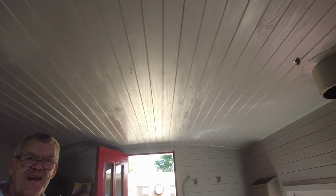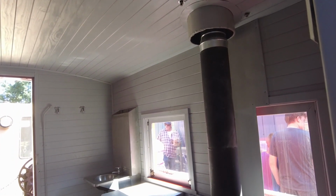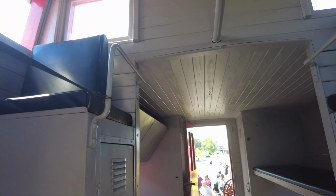That's beautifully kept inside. This looks almost new. Restored by our volunteers a few years ago. Beautiful. And the only original wood here is up in the cupola. Oh, wow. Even that looks in good shape. It took us 8 years. A lot of work.